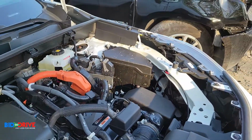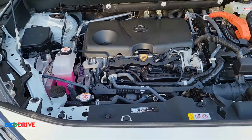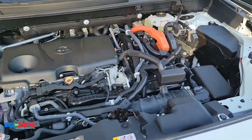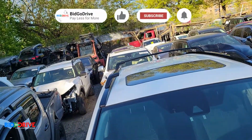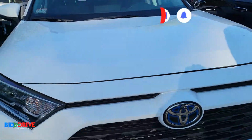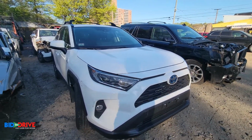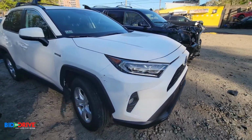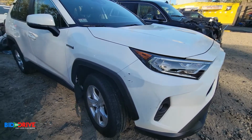This vehicle sustained some body damage. We'll go over that in a minute. The engine compartment is clean. No damage to the motor. Again, it runs and lot drives. Damage. Got a little damage to the front bumper cover there. Looks repairable.